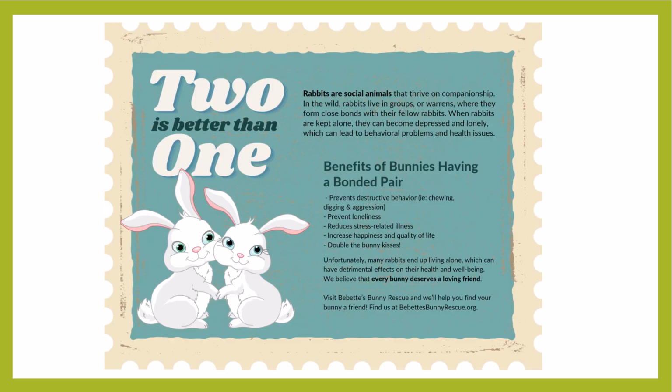Rabbits are social animals and love to have a companion, but not every two will like each other. So just like humans, we have people that we like, we have our friends, we have our companion and significant other, and it takes time to bond rabbits. So we can teach you how to bond if you have one rabbit and you're looking for your bunny to have a friend at our rescue.